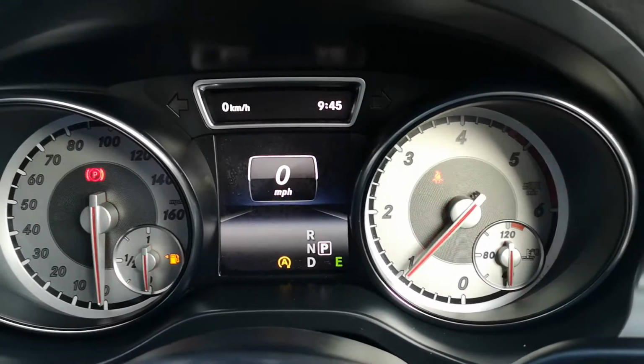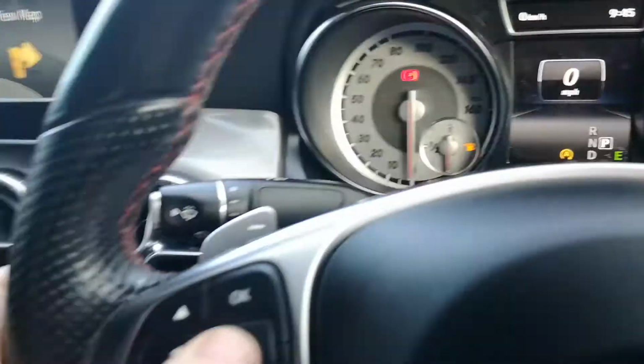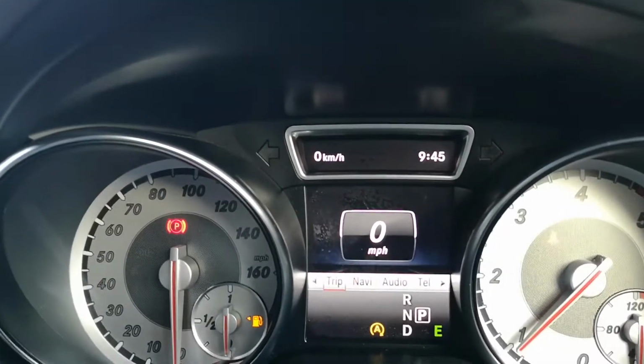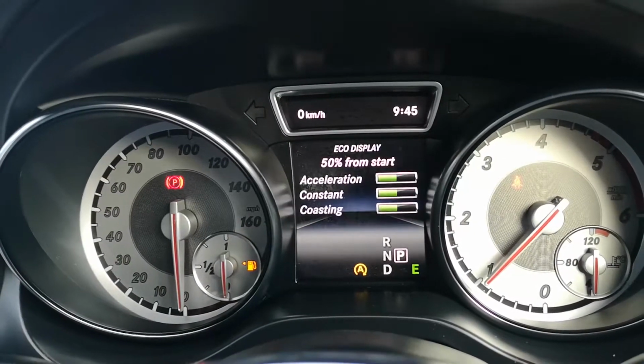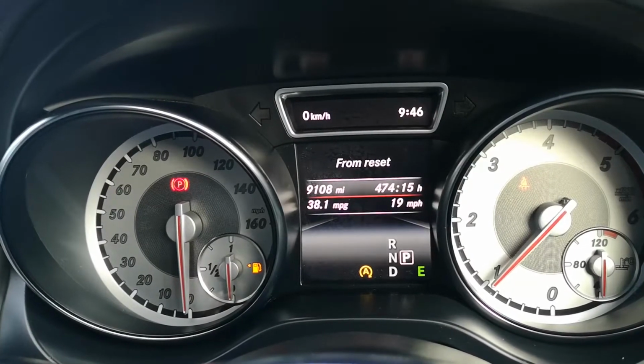So in the middle you do have your digital display just here. Now what that means is you can control this off your multifunction steering wheel using the left. And what you can do, you can click on trip, and if you do click on there, you can scroll down and you can have your miles, you can have your speed, you can have your range and your consumption, you can have your eco display, you can have your start, and you can have your reset as well.